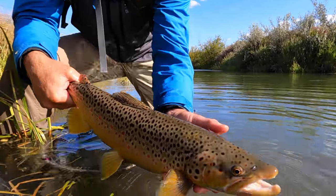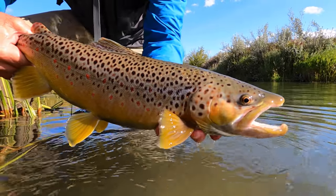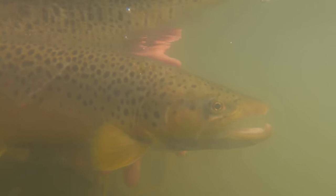That's a stunner. On the side, the big sun. Yeah, a bit more on its side. Yeah, there you go. Beauty. You got the whole thing? Yeah, I got the whole thing. Okay. Gorgeous. Down.